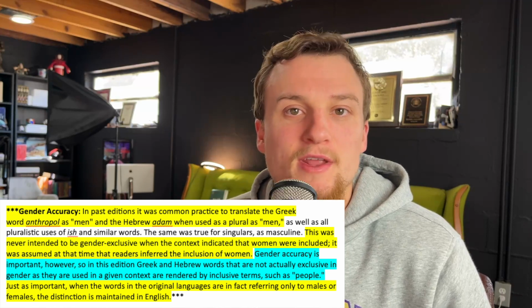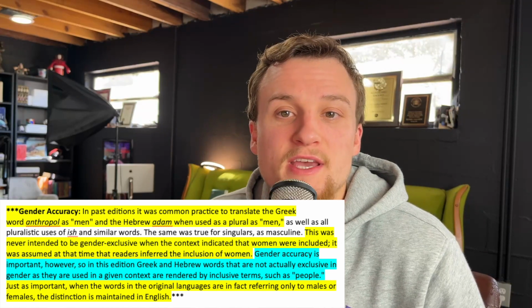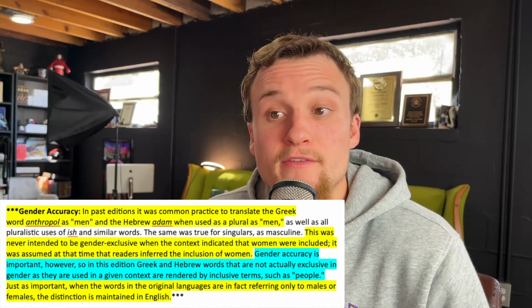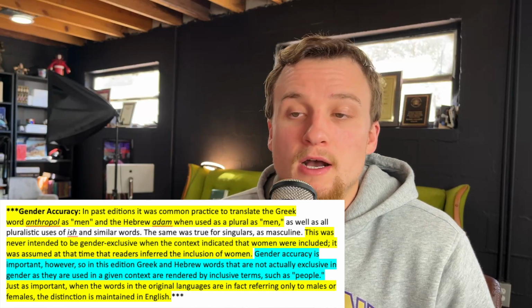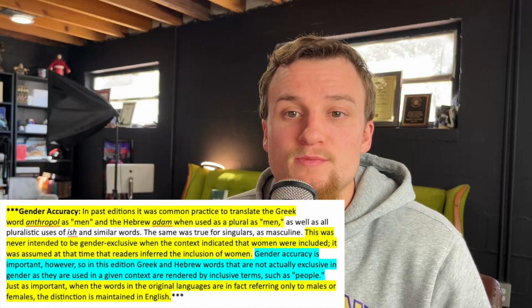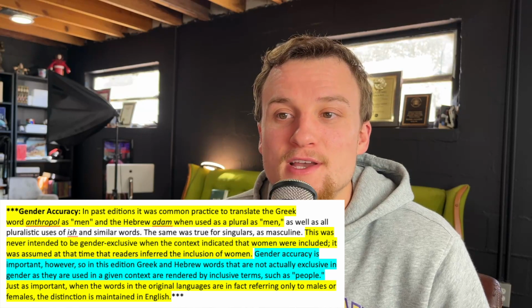Of course, that would be based on who it was written to. Like, is this clearly talking about women? Then just because it said men or brothers or whatever, clearly women are being given directions too. So they're just pointing that out. They say gender accuracy because they're being accused of being gender neutral, and they're saying they're trying to be gender accurate is how they're phrasing it.